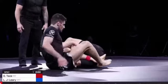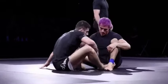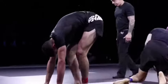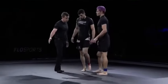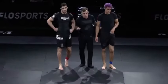That takes us to the end of this match. Really tactical strategy from both athletes. Let's see how our judges see it, but I think it's pretty predictable at this point here, Hal. Yeah, I don't feel that it's going to be a surprise if this decision does go to the blue corner, to Levi Jones-Leary. But we do have to make this official. Let's see what they have to say.